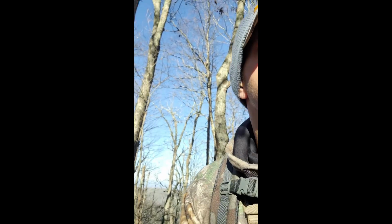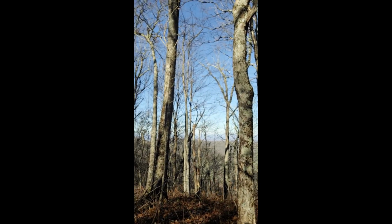All right, as you can see, it's pretty windy up here, but we're getting ready to drop down into this bowl. A lot of times I hear people say bucks bed on the leeward side of the ridge. But case in point right here, I'm on top of the ridge now. You've got an east wind coming across, and it's consistent. It's blowing my scent way out over the top of these deer.